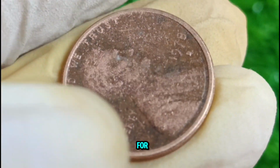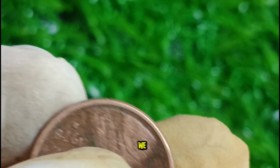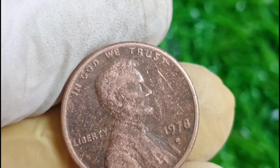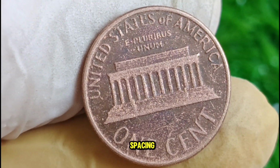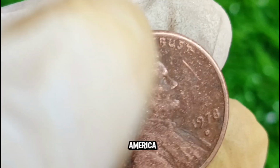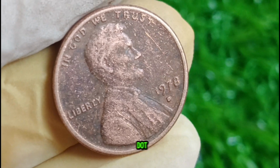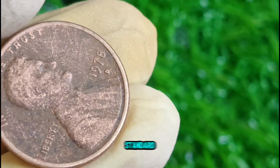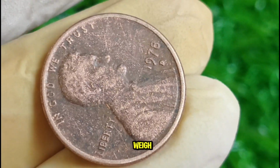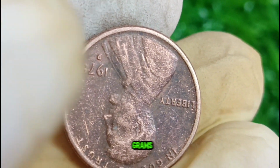Here's what you should look for. Examine the obverse of the coin, particularly the "Liberty" and "In God We Trust" inscriptions. If you see doubling of these letters, you've got yourself a double-die penny. Turn the penny over and check the spacing between the A and M in America. If there's a noticeable gap, you may have a wide AM error. If you suspect your penny might be made of solid copper, weigh it. Standard 1978 pennies should weigh 2.5 grams, but a solid copper penny weighs about 3.1 grams.